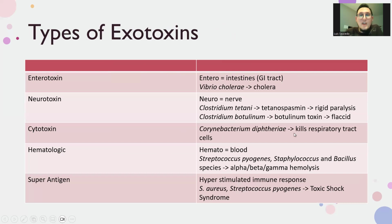Okay. This is the list I was talking about. So a little bit forward. So these are the types of exotoxins, and you can see how I have some examples like Clostridium tetani, which is part of our chapter 13 study guide. Streptococcus pyogenes, we talked about that a lot. Staph aureus, etc. But again, this is in my Unit 4 study guide, and I'll send that out to you so you can have a good copy of that.